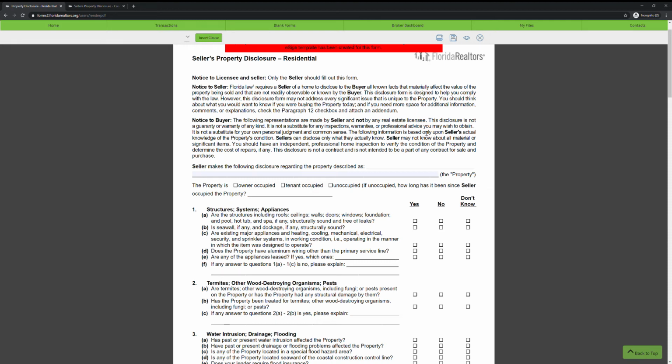The seller's property disclosure. Now, as the real estate licensee involved in the transaction, whether you're working with the seller or the buyer and having this document filled out, there's not much that you really fill out, because this document's actually supposed to be filled out by the seller. So let's just say you're preparing it for the seller to fill out, you really just put the property address here. So let's use a property address here. And that's pretty much it as far as what you fill out. The rest of it needs to be filled out by the seller.